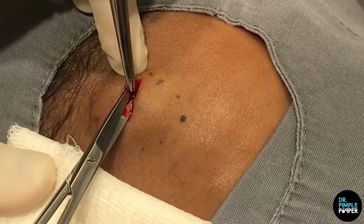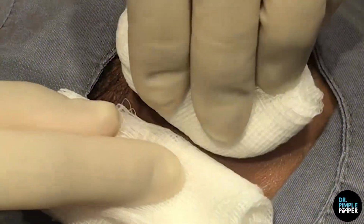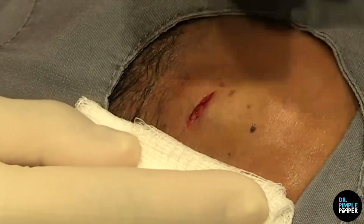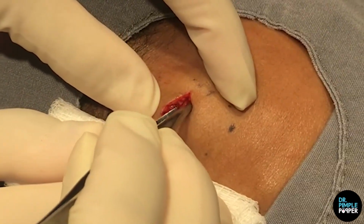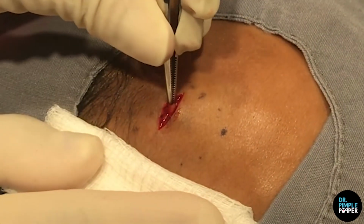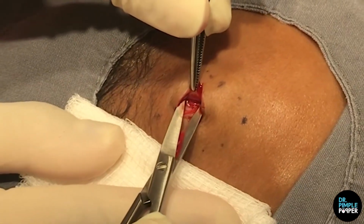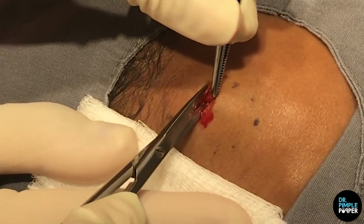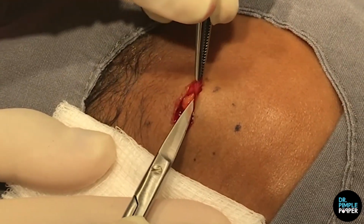Very typically, when I do the ones on the scalp, I make a tiny little incision, so I can't always pop them out whole. We kind of have to just snuggle around. I don't want to have to make a bigger incision to cut something out. So you just hear me snipping around. Sometimes I'll push on you because we might be able to pop it out a little bit.